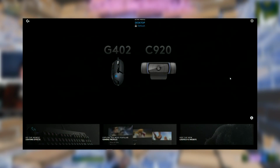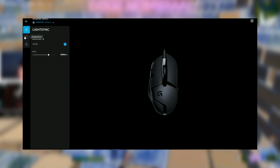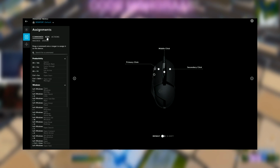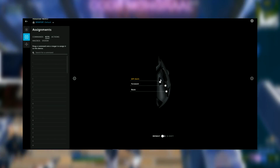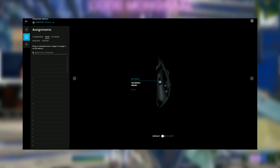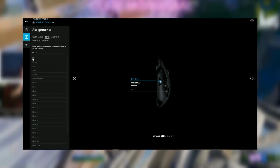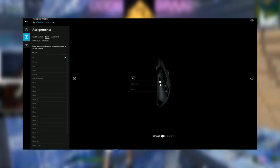So all you have to do is open your Logitech G Hub, go to assignments, click on keys, click over to the left where your mouse is, and click on the DPI button. Type in whatever letter you want to use and drag that letter over onto your DPI button, and then you should be able to use that letter every time you click your DPI button.